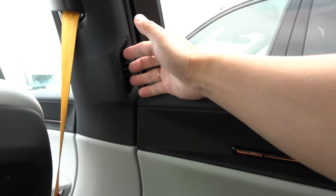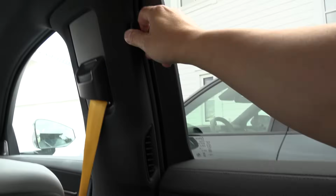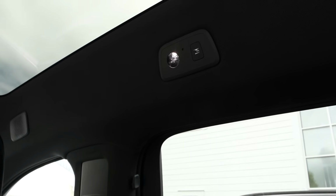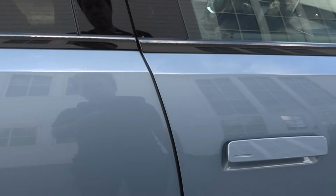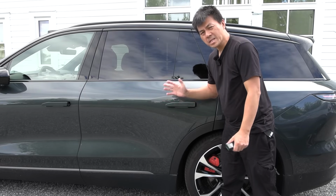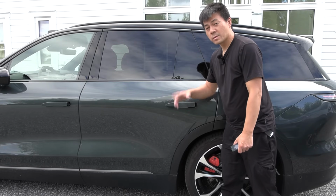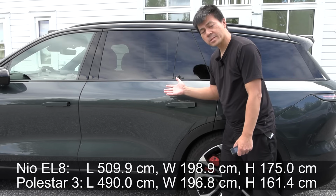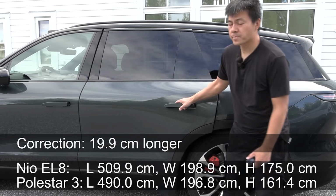There, nice speaker grill. Door closing sound though. It's okay. We have even air vents here. Nice. Coat hook there. Button for light here. Look at the Polestar. Soft close. But the EL8 is technically in a different league because the Polestar is 490 centimeters and the EL8 is 505 centimeters. So it's 15 centimeters longer.